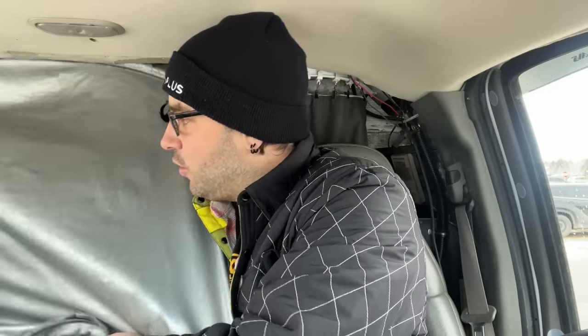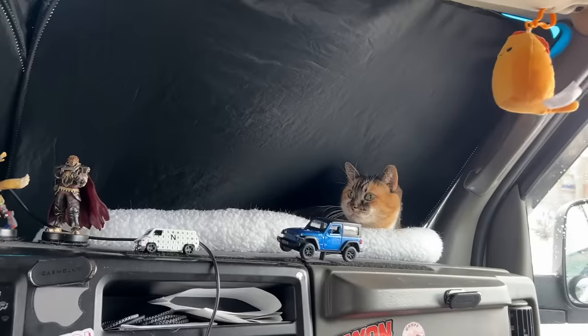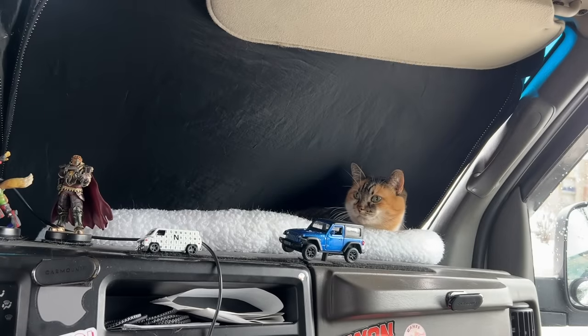There, not so bad. Now let's just give fur baby a little bit of stealth cover here. Yes, darling. Little bit of column A, little bit of column B. There we go. All right, Miss P. You take care of the house. I'll be right back.